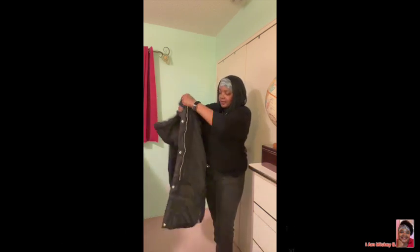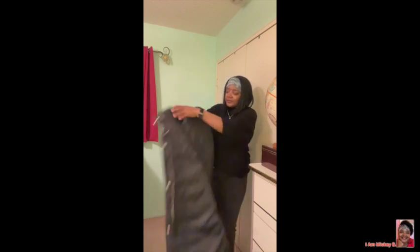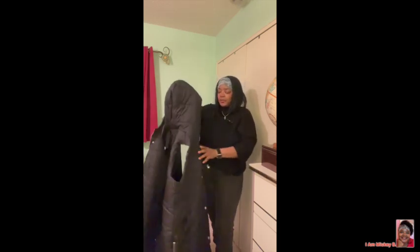And then on the inside of this one, it's just, again, it's lined, but it's not like a fur or fleece lining. It's just a typical nylon polyester lining. No inside pockets or anything like that. And this is also a knee length. And the hood is also lined, but nothing soft or fuzzy, warm type of lining. So that's what this size is, 1XL.